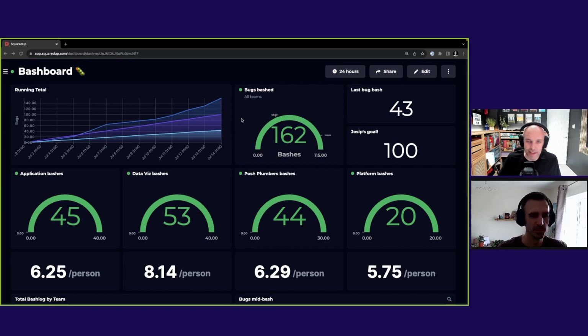We're clearly targeting 115 bugs. We hit 162. That's pretty clear from that. And then the split by teams, like you mentioned, our application team, data visualization team, etc. And everybody has hit or exceeded their target. I quite like the split by person as well. Maybe a bit of team competition as well, as teams are of different sizes. What else is on the board?